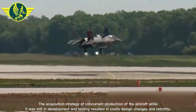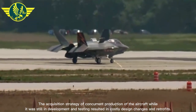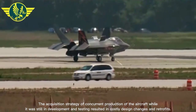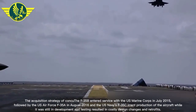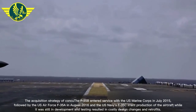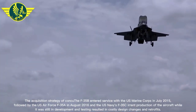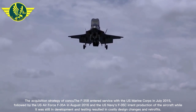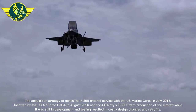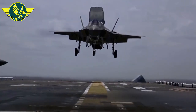Several other countries have ordered, or are considering ordering, the aircraft. The program has received a great deal of attention and criticism due to its unprecedented size, complexity, inflated costs, and severely delayed delivery, with many technical flaws still to be fixed. The acquisition strategy of concurrent production of the aircraft while it was still in development and testing resulted in costly design changes and retrofits.